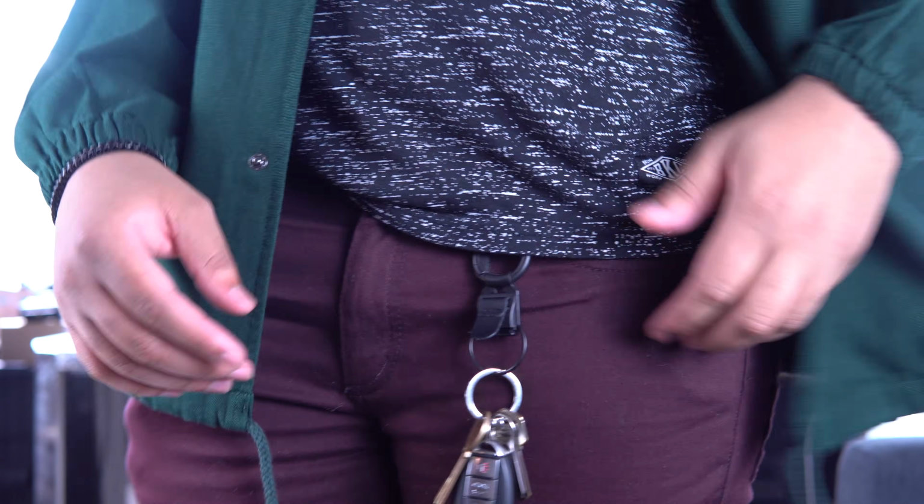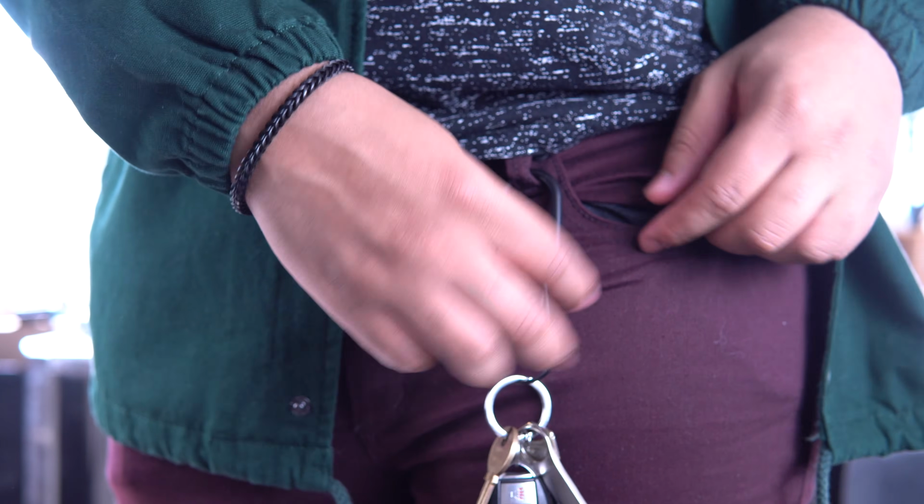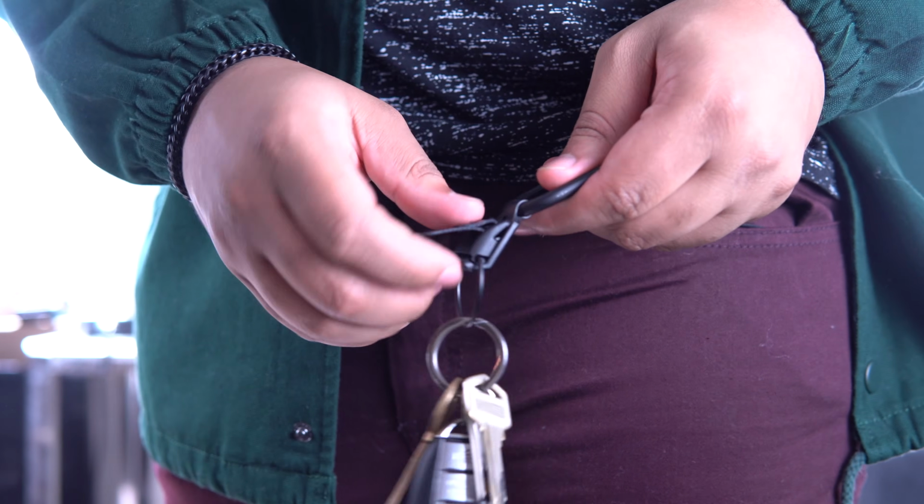Having a way to carry your keys to your living space, such as your home and your dorm, or maybe both, is really important. Or maybe if you even have keys to a P.O. box, maybe you have a mailbox at your university. I personally don't live on campus, so I don't really know how that works.